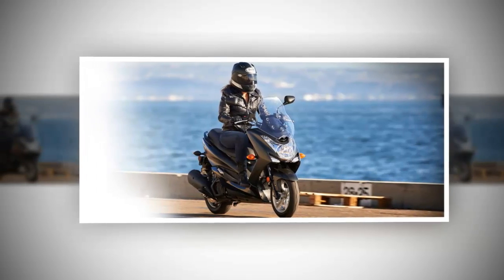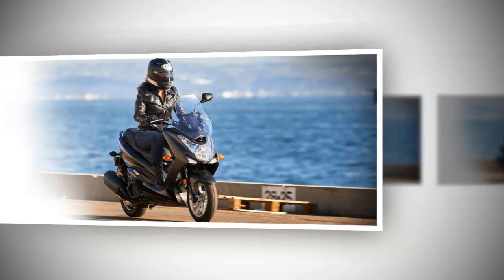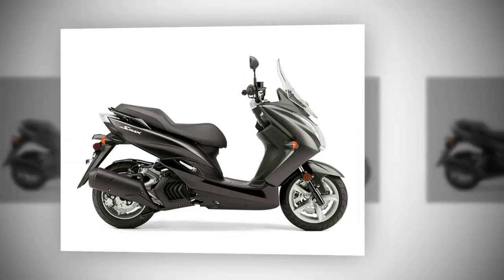Passenger comfort got a boost over last year's model with increased padding in the pillion seat, and new LED marker lights on the front fairing improve safety by increasing front-on visibility.